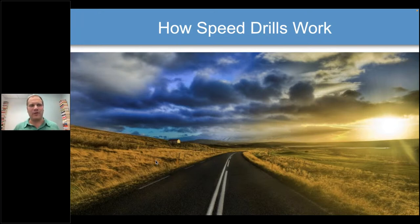Think of these speed drills as very similar. What if you get used to seeing words at 500, 600, 700, 800 words per minute? Well, when you drop it down to something that's a little faster than usual, it's not going to feel as fast anymore because you've been training at a much higher rate. So that's the idea behind doing these kind of drills.